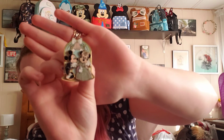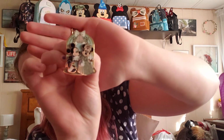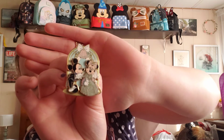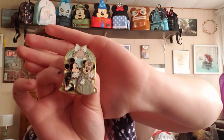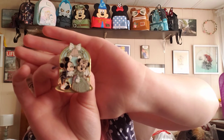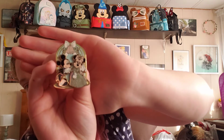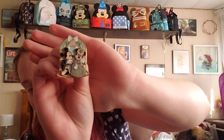I actually bought it because we went to the parks last time in January of 2018, and me and Zach got married in October of that year, so I was looking for a wedding pin to commemorate it, and this is the one I found. I actually have two of these because I bought it in the parks, and then I got it as a gift later on that same year. But very cute. One of my favorite pins.